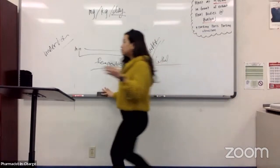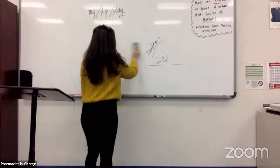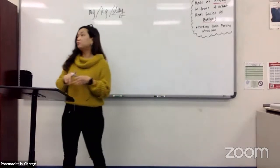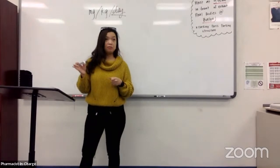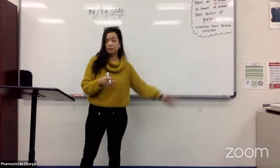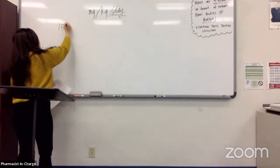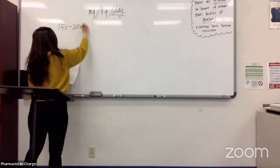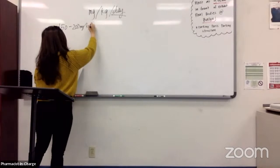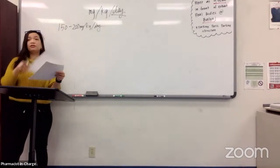That clear? Okay, this is why we need to do these calculations. Most of the time, you'll see them in labels already. If you open your package inserts, it'll say minimum and maximum. Your Medscape will say that. Remember, I asked you to go to Medscape, put in the information, and then Medscape will calculate the amount of drug that needs to get into the patient. Recommended dosage: you have a recommended dosage of 150 to 200 milligrams per kilogram per day.